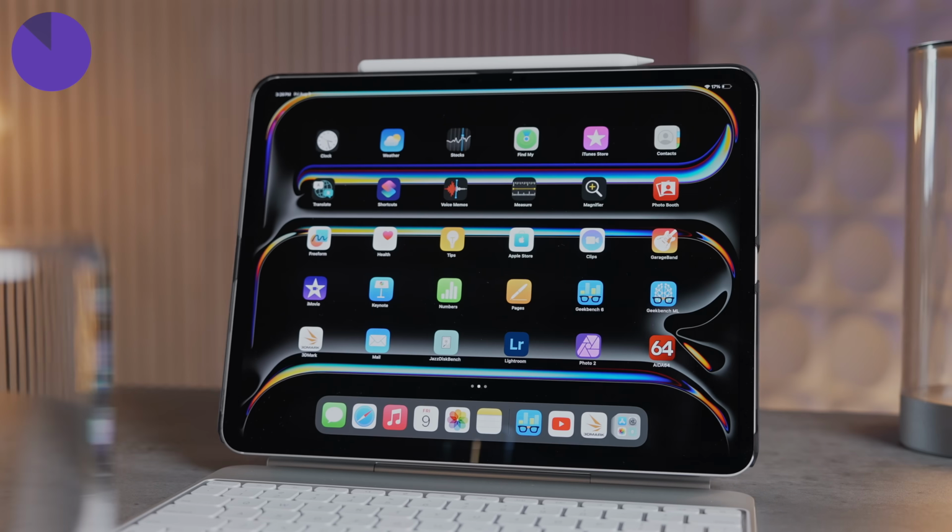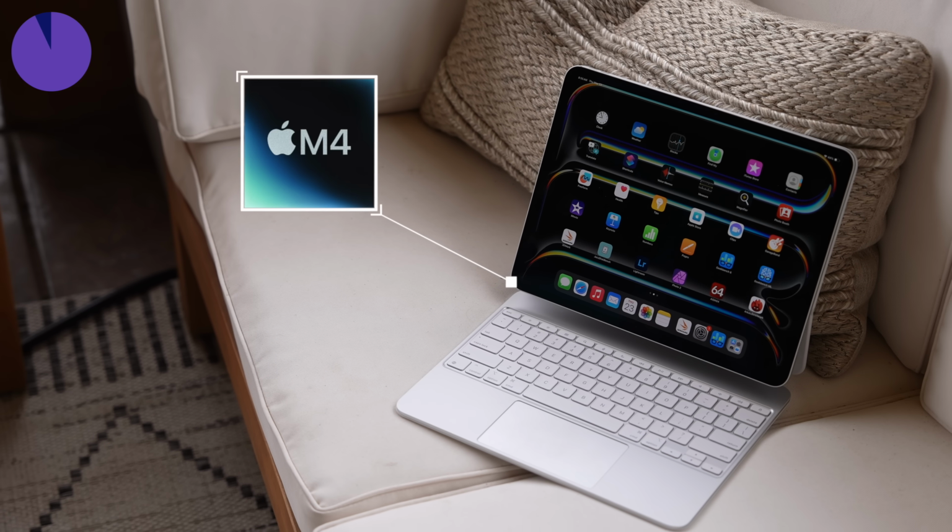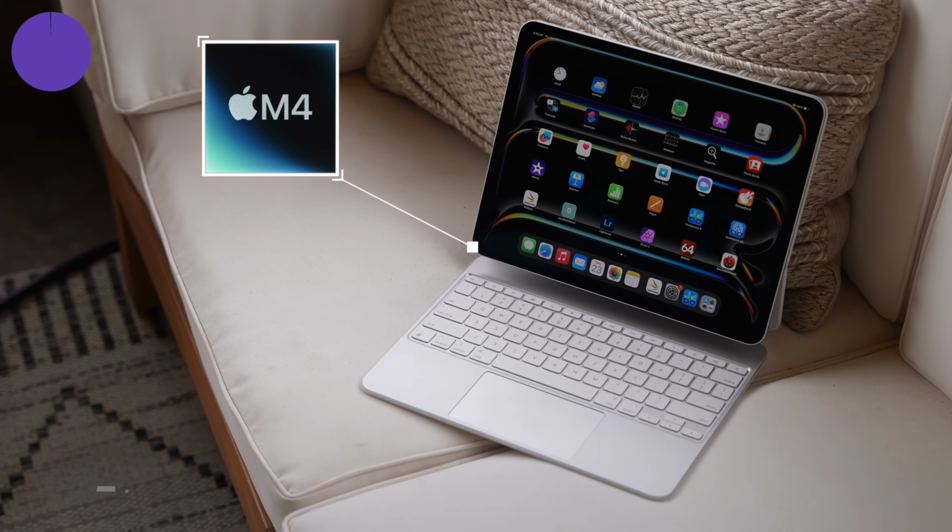But look at Apple's iPad Pro. It's basically that thin, yet it packs the M4 chip, which is crazy.